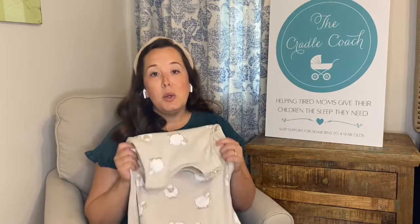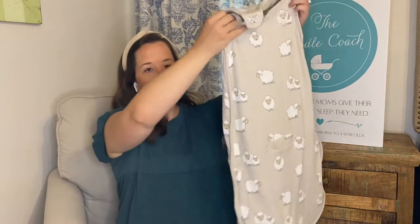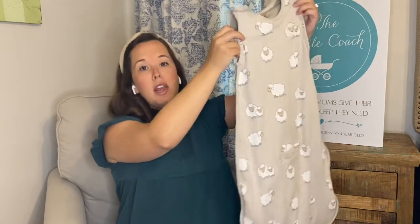I wasn't exactly sure why. Now, let me tell you why I love it. It is a universal size. So, as you can see here, it's very long. This fits 2 months to 24 months old. And so the length, no problem.